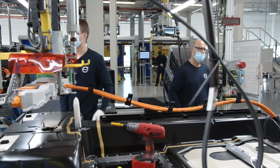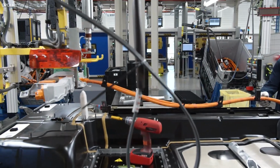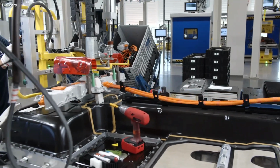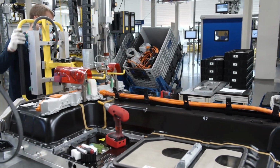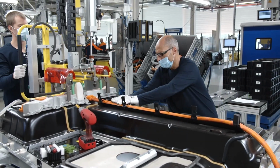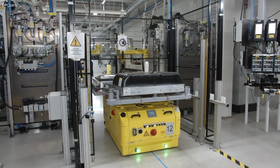Being an electric car, the XC40 Recharge also features a large, high-voltage battery. The battery is safely embedded in the car's floor structure, and it is protected by its own unique safety cage, which helps keep you and the battery safe.